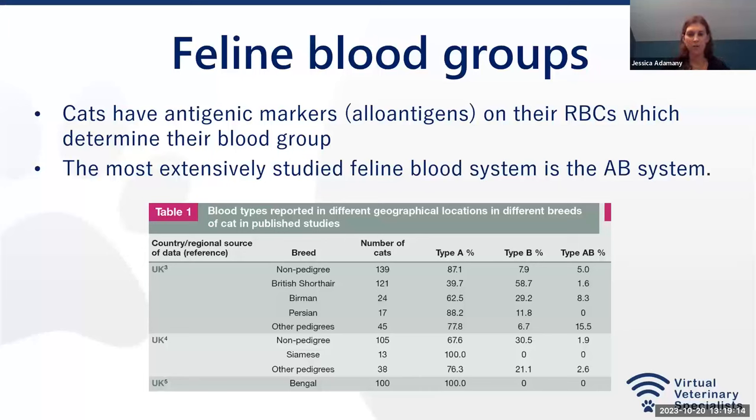So here, just a nice chart showing you, based on 3 studies, kind of what breeds are more likely to be type A versus type B. When I'm looking for a type B cat for blood transfusion, I often am looking for the British shorthair, because you can see about 60% of them are type B, okay? Whereas in this country, the Bengals and the Siamese, well, in these smaller studies, 100% of them were actually type A.